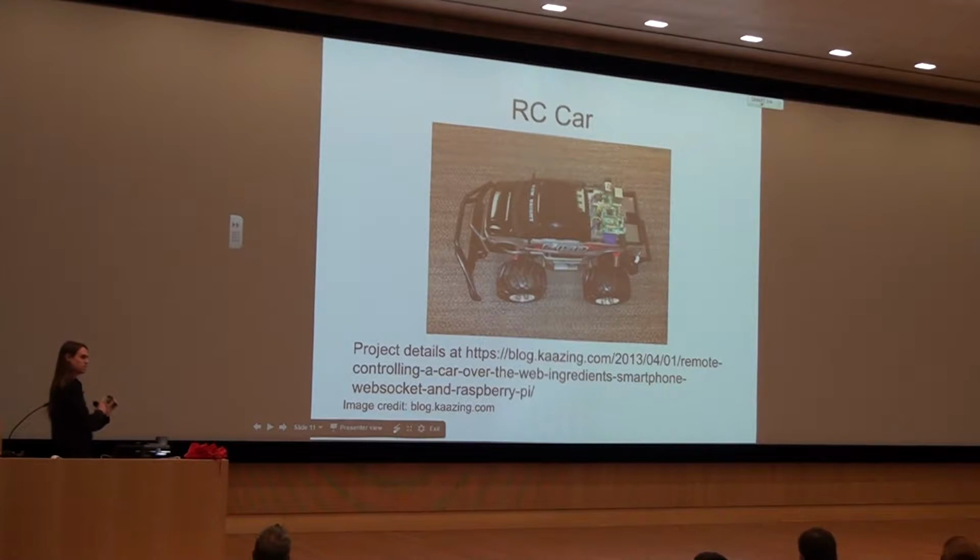Here's an RC car. I found this one on the internet. A couple years ago, I made my own RC car off a Raspberry Pi, and then while I was making this presentation, I realized that I forgot to take pictures of it. So I went ahead and found pictures of somebody else's RC car. They have nicer hardware than I did, but mine had a camera. Anyway, you can see the Raspberry Pi there, and the hardware is pretty simple. It's got a couple of motors, and to make it go forward, you turn the motors on. And to make it turn, you turn one side of the motors on more than the other. So hardware-wise, it's fairly simple.